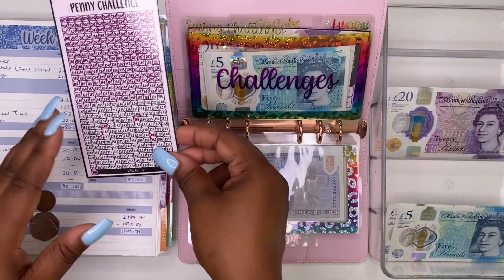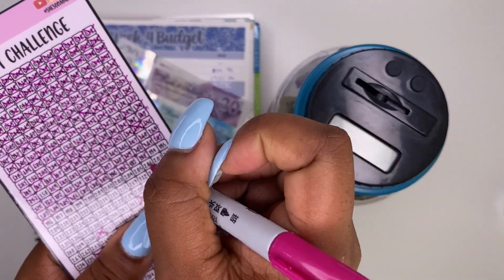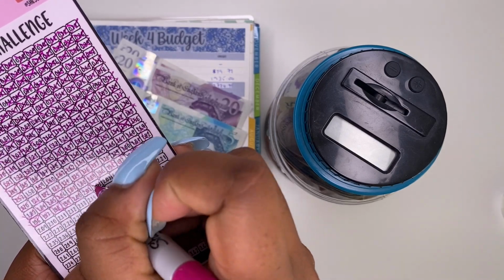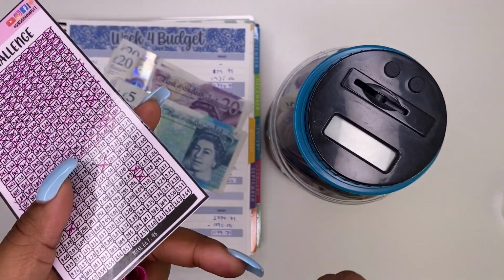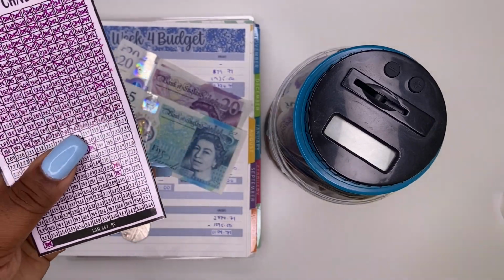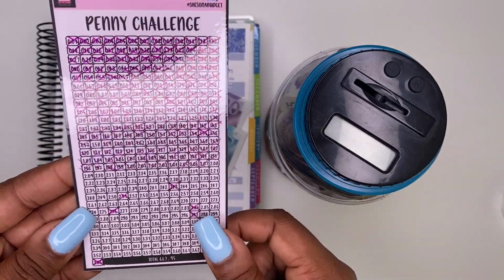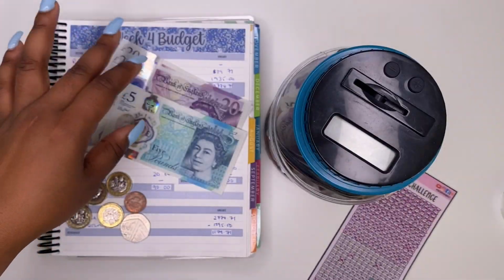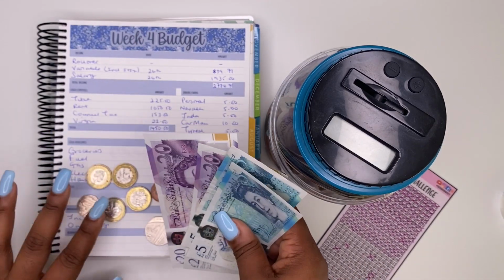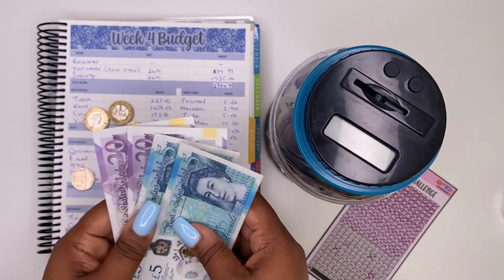And then we are on to my penny challenge. Okay, so I'm going to cross off the next 14 squares. Okay, so that's all done. I added this up off camera and it comes to £28.07. So for these 2 weeks, it will be £28.07. So I am going to obviously put way more than that as usual. I'm going to be putting in the £54.71 that I have left over.